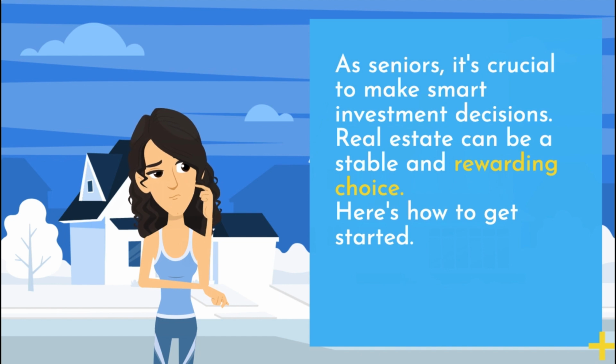As seniors, it's crucial to make smart investment decisions. Real estate can be a stable and rewarding choice. Here's how to get started.